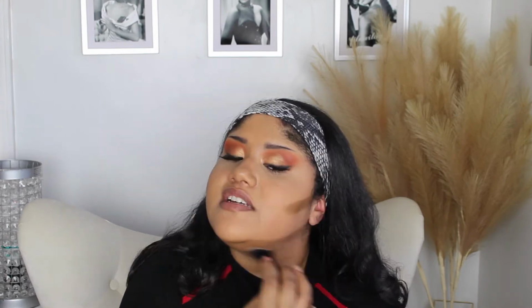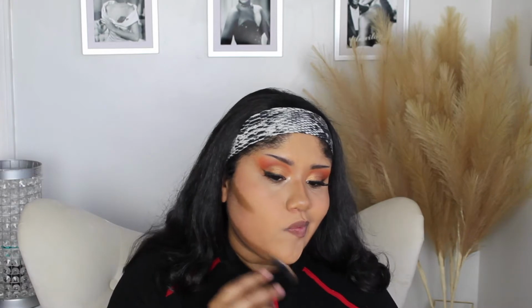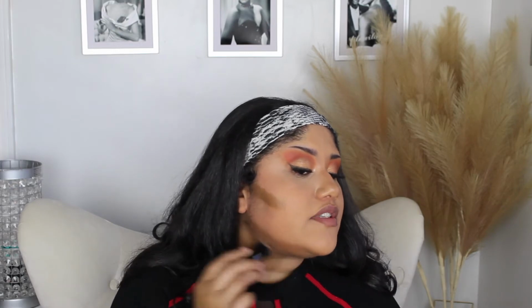I like to apply it right in this angle right here, because you can see that, hopefully you can't see that my nose is running. After I apply it in that line, then I will just kind of blend it back. I don't blend it upwards, you just want to blend it backwards into down here. You can continue to blend with this brush, which is fine. Or you can take your foundation brush.